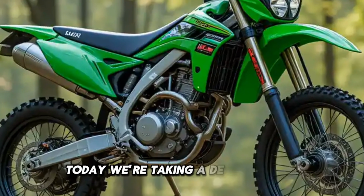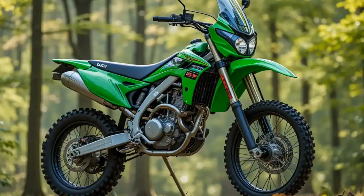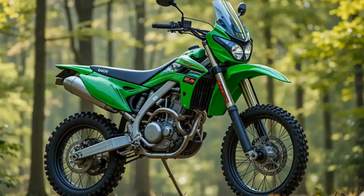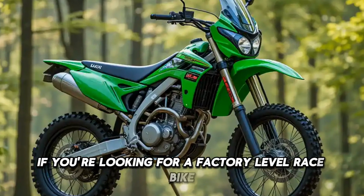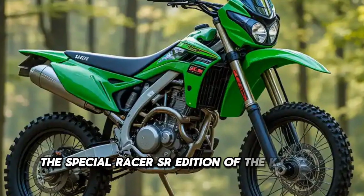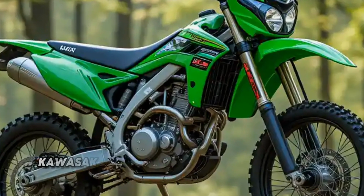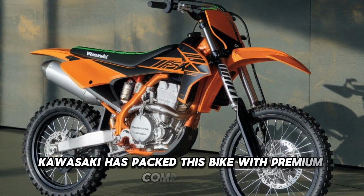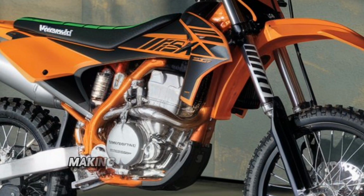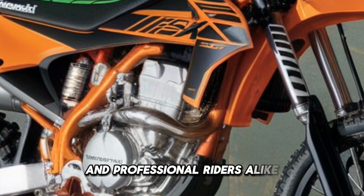Today, we're taking a deep dive into one of the most advanced motocross machines on the market, the 2025 Kawasaki KX 450 SR. If you're looking for a factory-level race bike straight from the showroom, the Special Racer, SR, edition of the KX 450 is built to dominate the track. Kawasaki has packed this bike with premium components, advanced technology, and race-ready performance, making it a serious contender for motocross enthusiasts and professional riders alike.